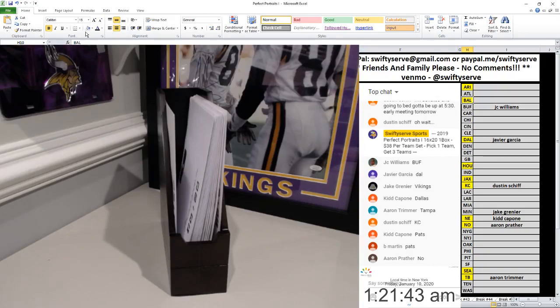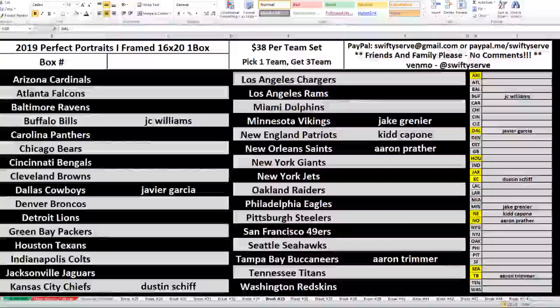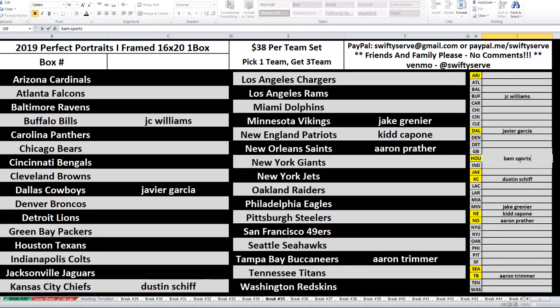Baltimore hit. I'm trying to fix my sheet as I go. Bear with me. There's a Russell Wilson in here as a printed headliner. Somebody take the Seattle Seahawks, please, and close this. Houston for Bam. Got you. So there you go. There's our eight. We are full.